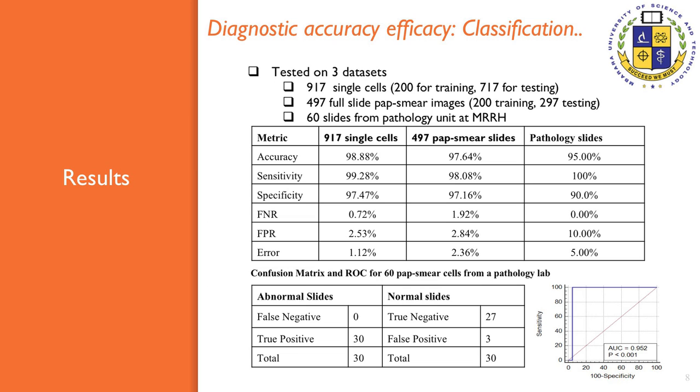And the tool was able to give us a sensitivity of 100% on the 60 pap smears that we have used. That is, out of the 60 slides that we had, 30 were normal and 30 were abnormal. The tool was able to identify the 30 abnormal cells as abnormal. But for the normal cells, there are some that were classified as abnormal. So it still has a higher false positive rate, which we are still working on to improve.